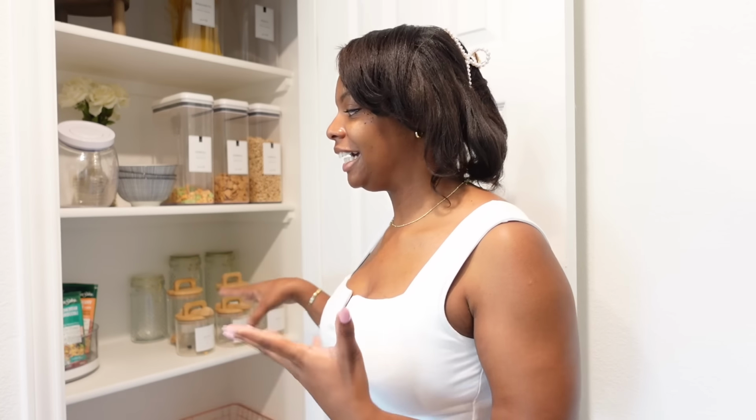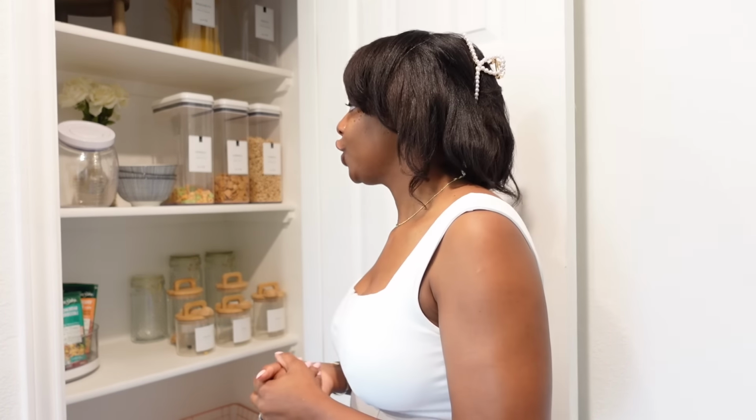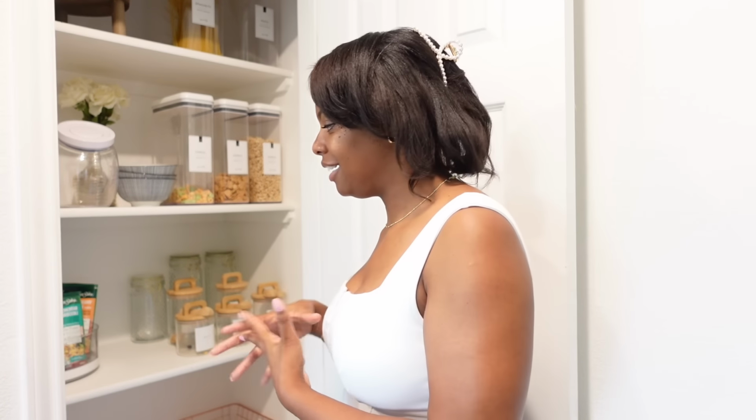So to cut that, we're going to add some lighting in here, and it's going to come together so well. Maybe you guys can go on a shopping trip with me when I get groceries and fill it up as well, to see exactly everything that I utilize in here.